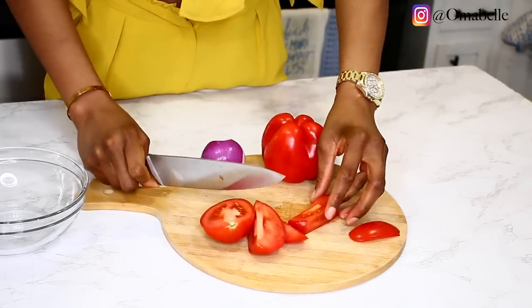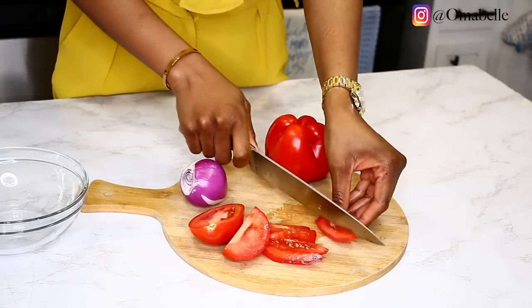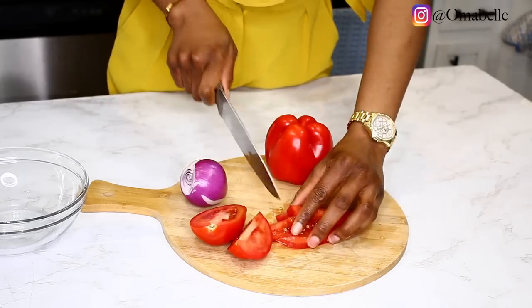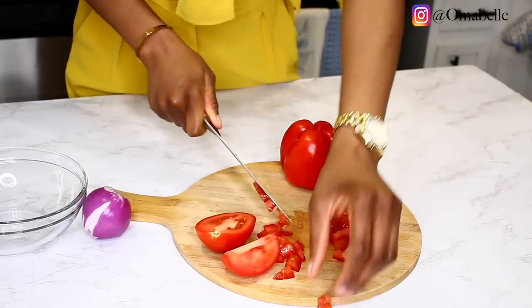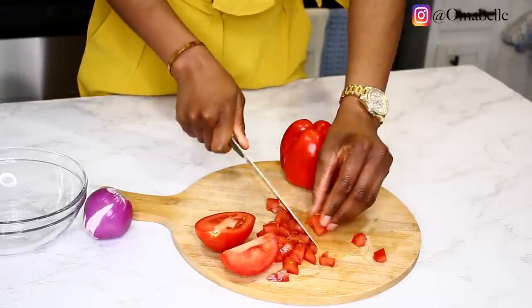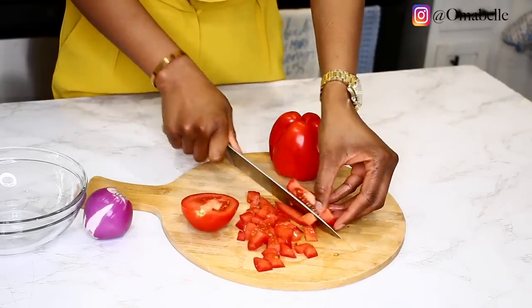So basically all I do is cut up some tomatoes, pepper, and onion, and make saucy egg. You know how when you make dry eggs, it's just dry, there's nothing to it. But Ace absolutely loves something that has tomatoes, like saucy food. So what I basically do is I go ahead and cut up some tomatoes.